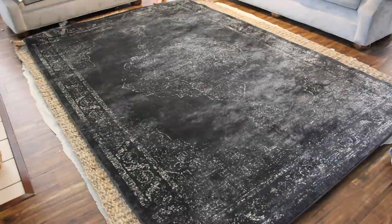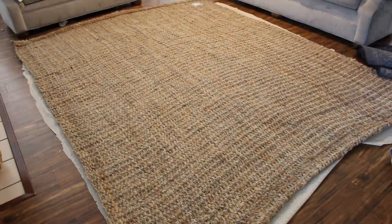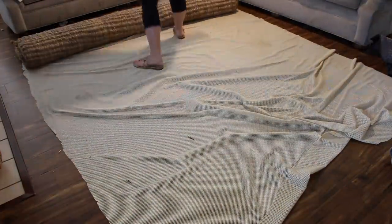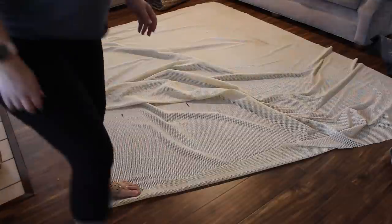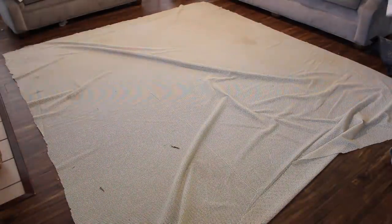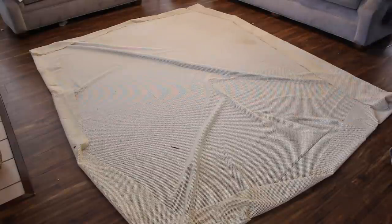So anyway, as I did that, I realized the jute rug was not nearly big enough. And I just decided to save a little bit of money and just stick with the one rug. I do wish it was a little bit bigger, but I think it is just fine. And if you're wondering about the gray and cream rug, we actually decided to keep it and put it in the dining room. That was my husband's idea, and I wasn't super fond of it at first, but we tried it and it actually looks really good in there.